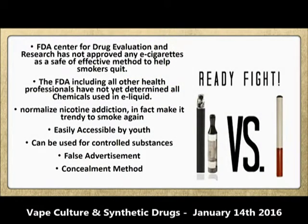Okay, so as we know, the FDA has not really done research to approve e-cigarettes as a safe or effective method to actually quit smoking. So we may know someone who says, well, I've quit smoking, and suddenly they're smoking this electronic cigarette. In all actuality, they have not quit smoking, especially if they're still smoking with nicotine in it. They're smoking a substance even without the nicotine, so they are still putting toxic chemicals in their body regardless.